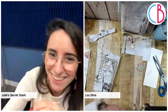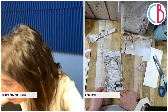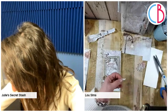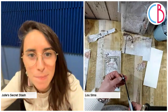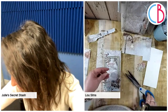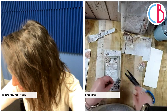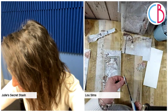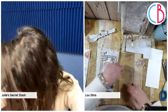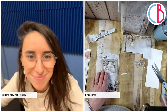Right, let me just put that in the bin. So now I've cut that out. So we've got snowy day, and I've got the robin, but I've also got this bit here which says memories of. I'm just going to trim it down, and I can now put that up there. So I've got my memories of a snowy day, and that can be my sentiment. I need to make it a little bit neater because that is awful cutting. Better. Does everybody else do that? You see it and you go, oh, that's awful cutting.